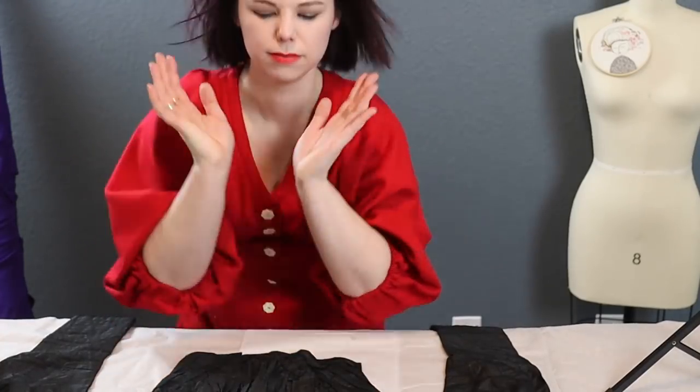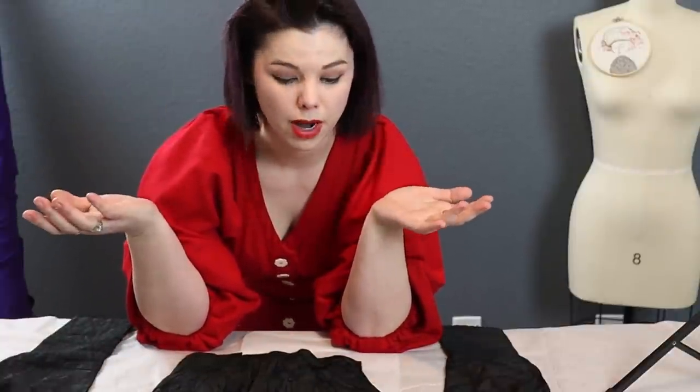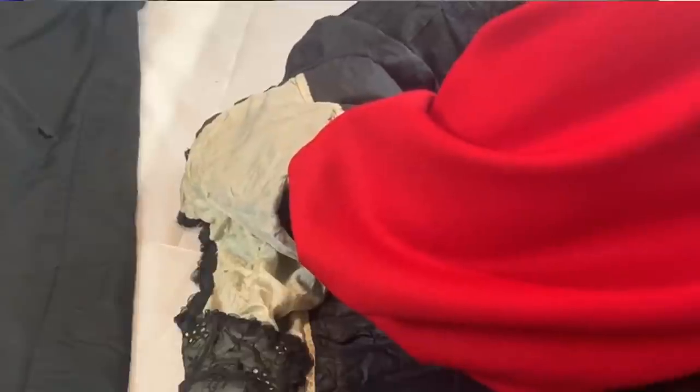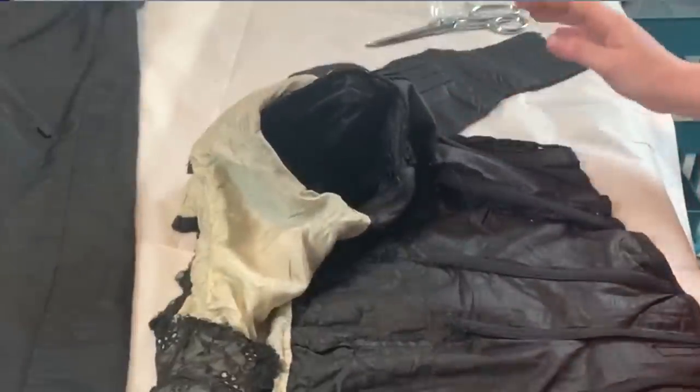Oh my gosh. I'm dumbfounded. I'm completely blown away. Oh, okay, cool. It's a fitted sleeve inside the fuller sleeve. And then it just goes right into the cuff part.